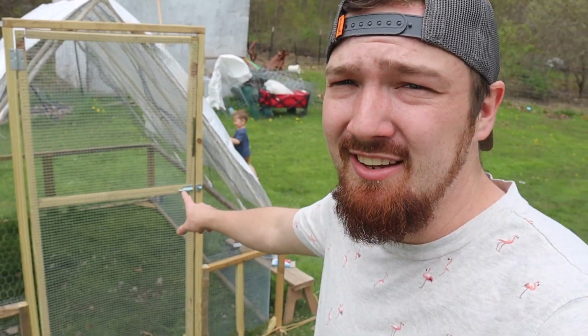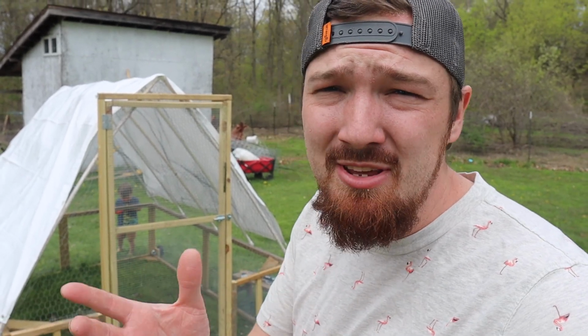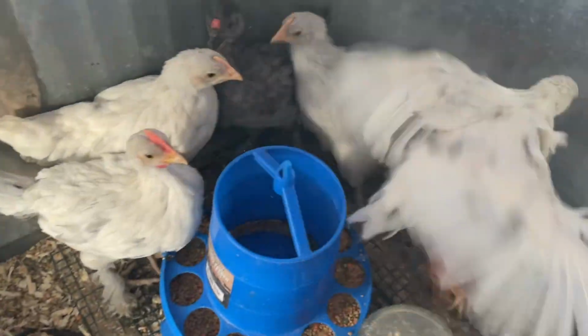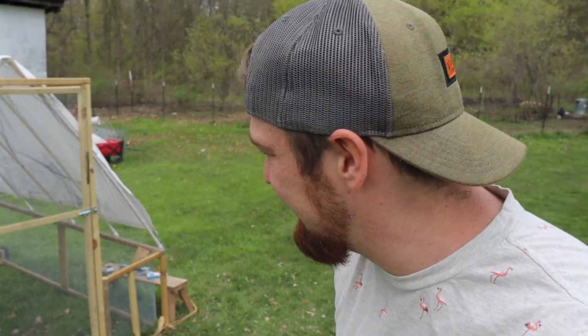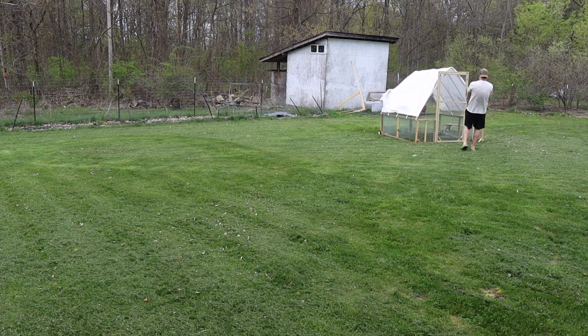And last week, I built this chicken tractor that we're gonna use for our meat chickens that come here at the end of the month. But we figured while we have this structure and we can get our chicks outside, they need room. They're just jammed in their little brooder now for how big they are, and 10 of them. So we need to get them outside, and I think they're ready. But first, I want to move this chicken tractor into a better spot than all the way in the back of the property.